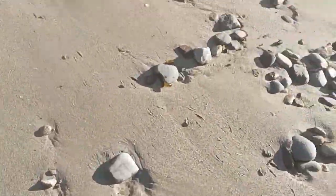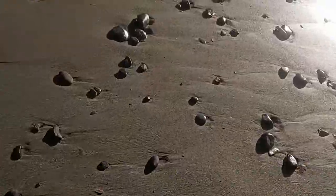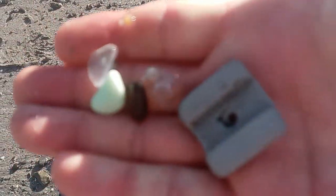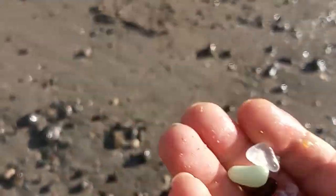Uh-oh, there's a little wave pushing over there. Let's see what washes up, maybe. Got it. Nice little jadeite piece. Could be UV. Gorgeous, gorgeous blue. Hopefully it doesn't go way too far.